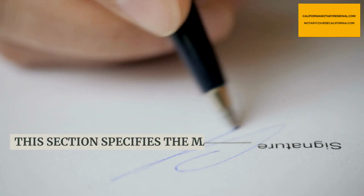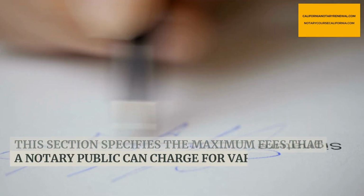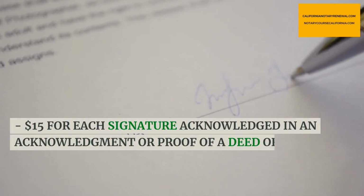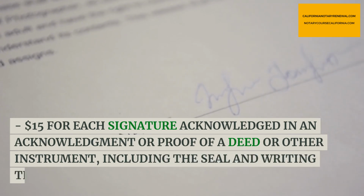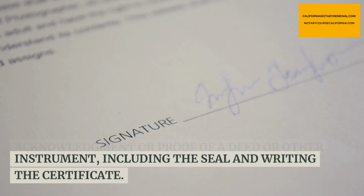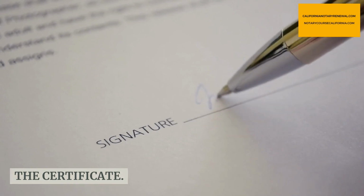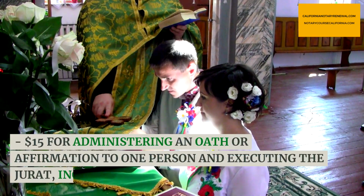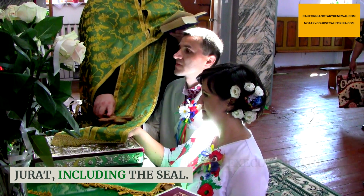Section 1. Maximum fees allowed. This section specifies the maximum fees that a notary public can charge for various services: $15 for each signature acknowledged in an acknowledgment or proof of a deed or other instrument, including the seal and writing the certificate. $15 for administering an oath or affirmation to one person and executing the jurat, including the seal.